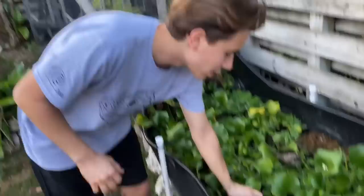Now, what else do we have in here? Honestly, I kind of forget what I have in here. I know I have the pink bellies. Yep, you know what? We covered all the turtles in there. Let's go over here to this little pond.